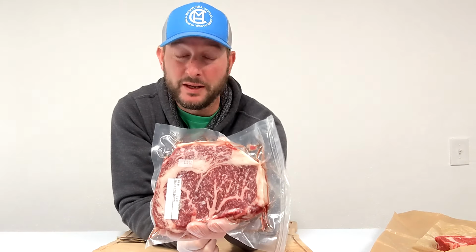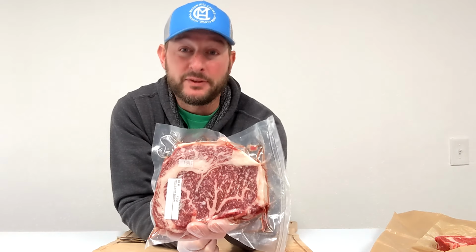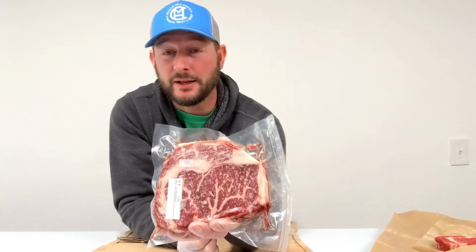You have to have good feed, you have to have a very relaxed environment for your cattle, and then you have to have really good genetics. So this is a world-class steak.